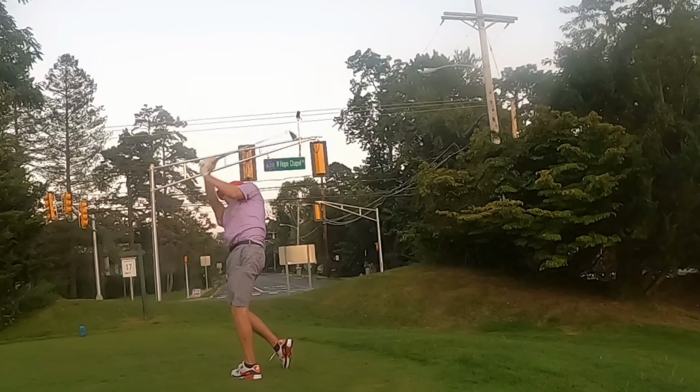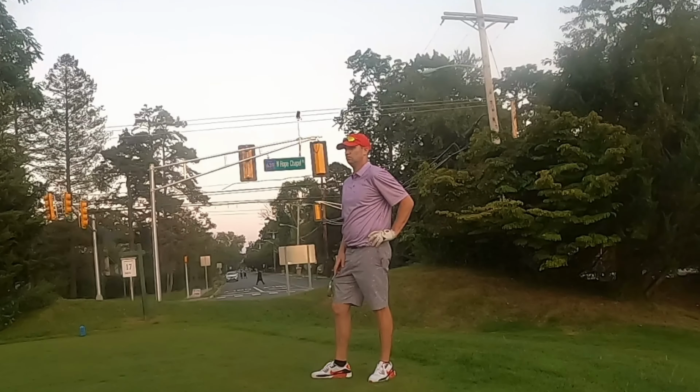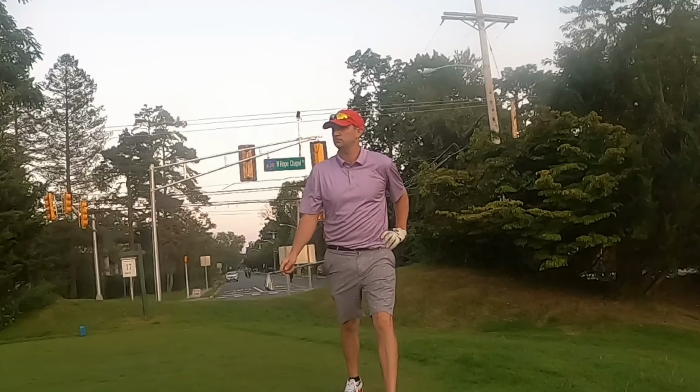But you can see people walking all over the place here in Lakewood. It's a little bit distracting on some of the holes, so yeah, if you spray it too much, you could definitely hit someone out here.